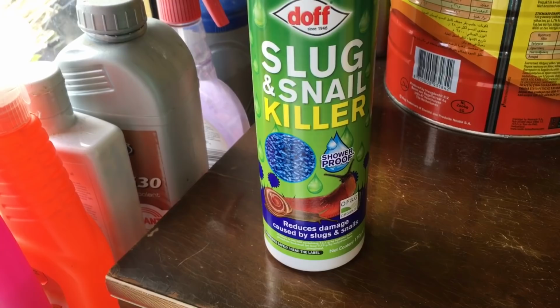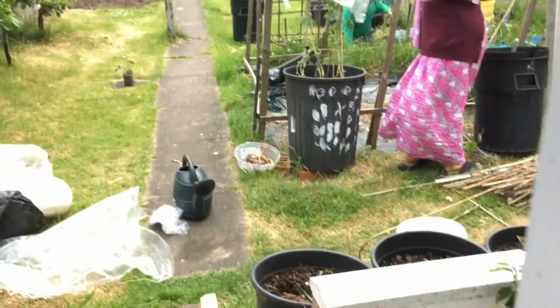So for them, we have some pellets that we use. I don't like my mom using them too much, but it's necessary. So I'll show you the ones we use. So this is the one we got, and it's shower proof. So my mom put some in.